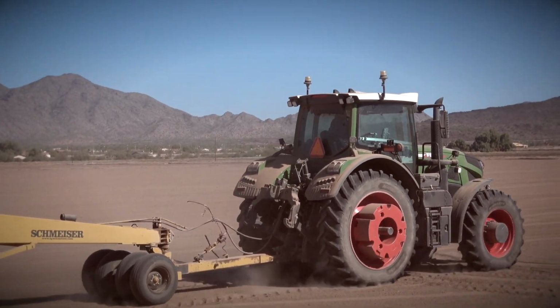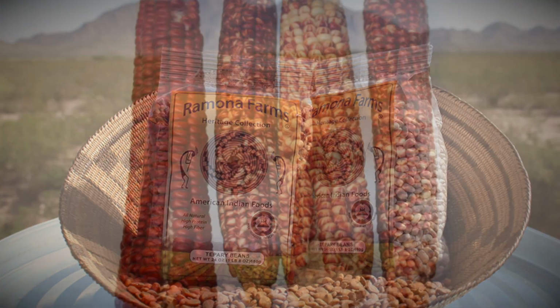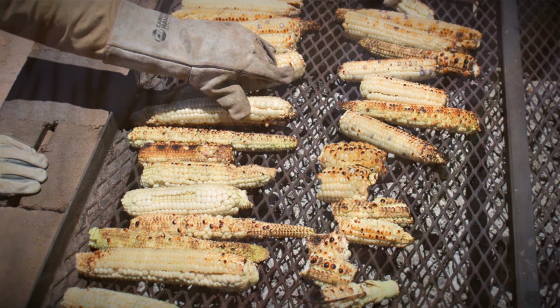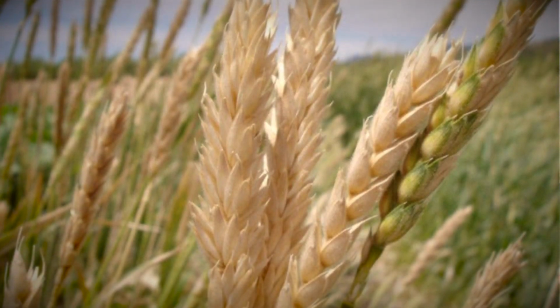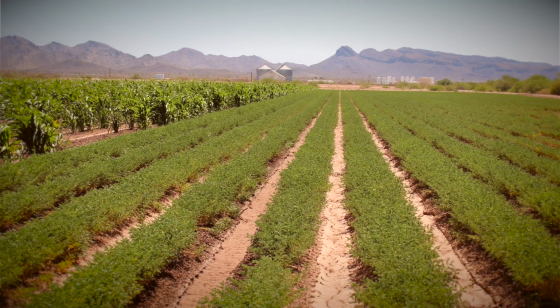Well, our native food crops are the 3 colors of tepary beans that we grow, which we got the seed from Ramona's dad. We grow the 4 varieties of Indian corn. They're southwestern varieties. We grow the white Sonora wheat. We also grow the Pima club wheat, and we grow the garbanzo beans.